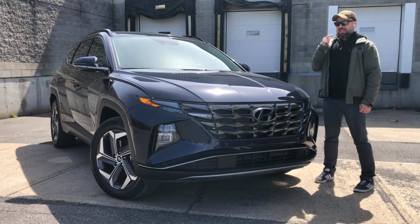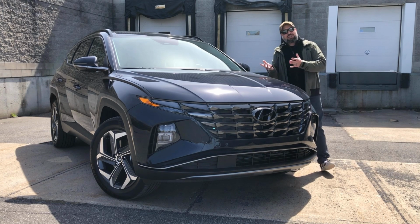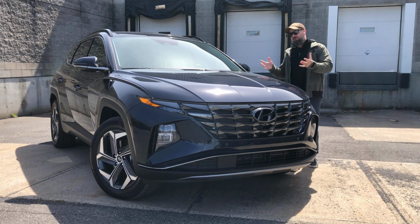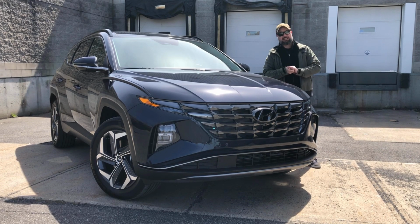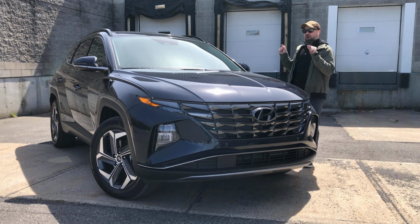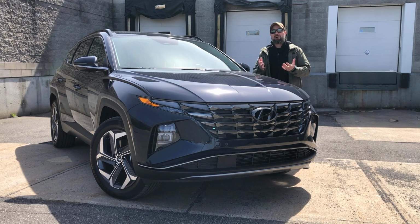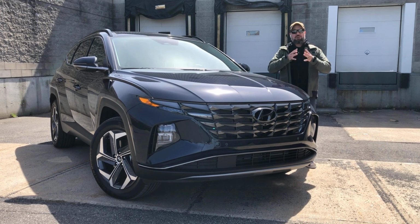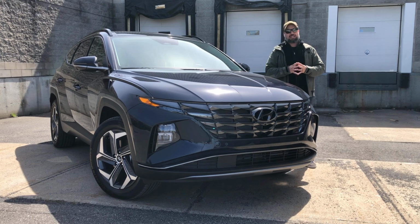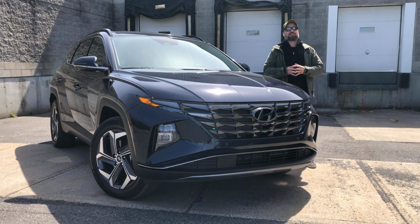In fact, I can only think of one half reason to fault it, plus another that's a little bit more concrete. What that means is that we're going to do a walk around, and we'll talk about the design and the content and the pricing and all that, and we'll follow that with a drive. This is an ultimate hybrid version, the very top model you can purchase, and after all that is said and done, we'll come to a conclusion which you may or may not have figured out already if you've seen my Santa Fe video. Let's go ahead and do this.